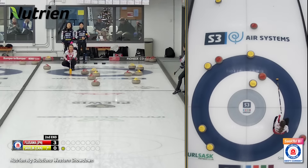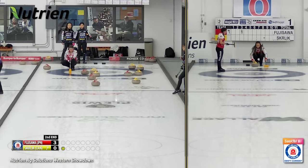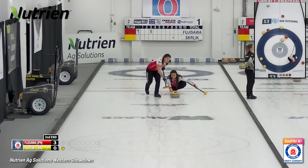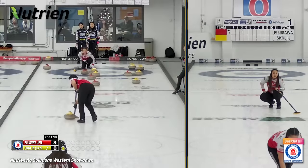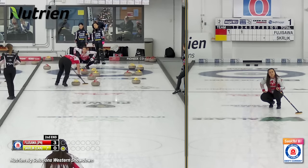Yeah, definitely a tough one, but we've seen the ice moving. They're going to believe in it. Again, we say one sweeper. So here it is, last rock, second end. Trying to remedy a 3-point deficit. Kayla Skrlik, massive opportunity. Gotta curl a little bit.